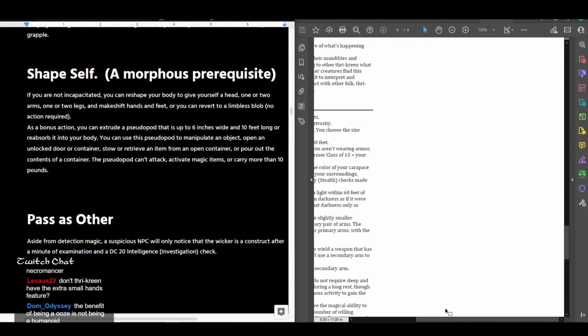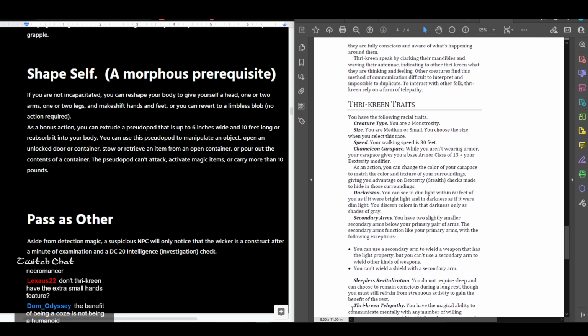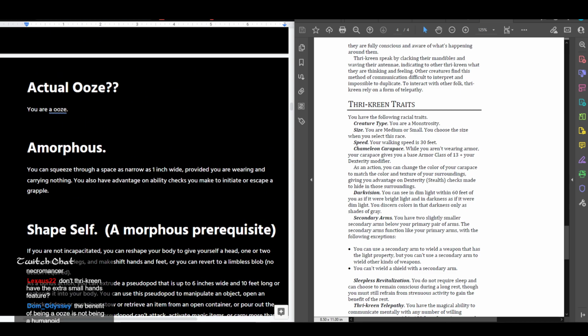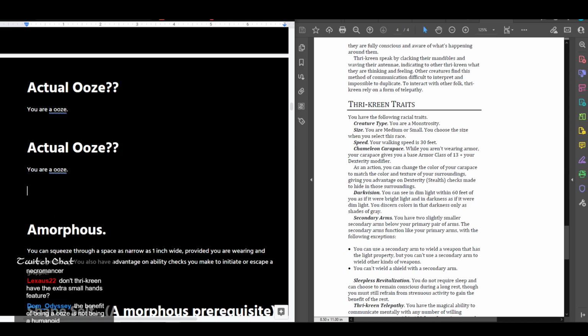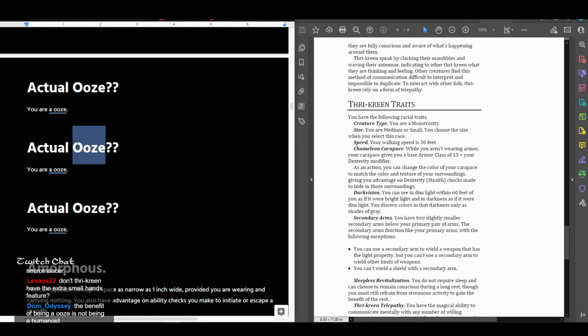Then we get down to the Thri-kreen. And the Thri-kreen are monstrosity, which in and of itself is kind of amazing. So let's see. Actual ooze, and we'll do actual construct as well.